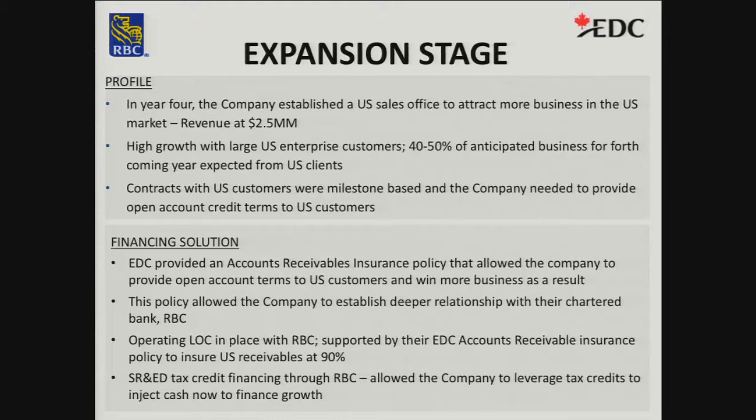So EDC did provide the accounts receivable insurance policy where we set up a small US line as well as Canadian. The Canadian line was already existent, but we also set up a small US line. And then what it also did was it allowed us to get deeper in with the company. So we looked at their SR&ED tax credits. They had SR&ED tax credits as well as the history in filing for SR&ED tax credits.